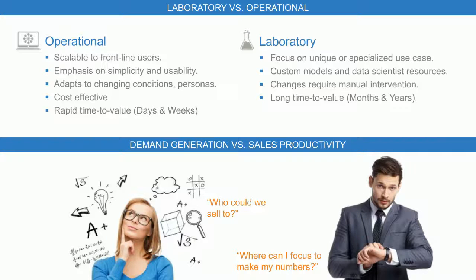They look at the wider universe of potential prospects, and this is great. It's very important information. Most of the vendors on the market today are looking at this idea of, who can we sell to? That's marketing's core challenge: bring demand into the pipe.